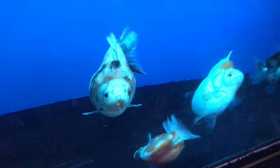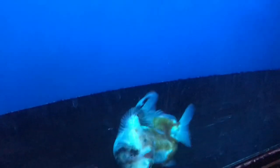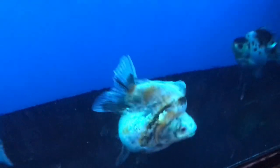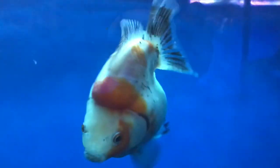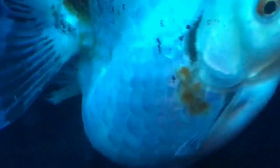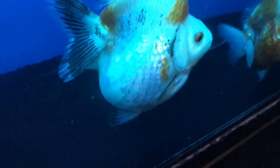OMG. Look at these shakaru short-tail ryukins. God, look at them. Look at these dudes. Look at the bellies on these guys. Check it out. Oh my gosh. You're jiggling, baby. Go ahead, baby.